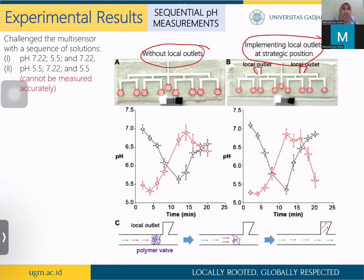The first is from pH 7 to 5 and then back to 7, and the second one is from pH 5 to 7 and then back to 5. For the first one, they got this plot, and for the second, it cannot be measured accurately because they have large dead volumes. The solution is to increase the number of sensors and again redesign the valves. So by using the local outlet here, they have higher accuracy.